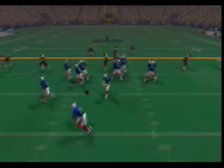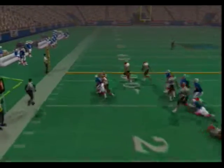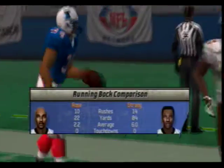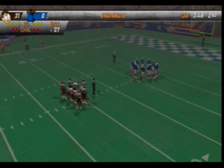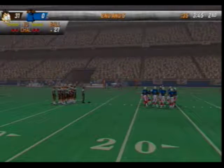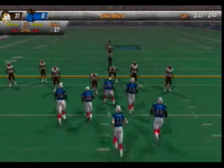The visiting team come out of a nickel package. Myers comes up to make the play. So after that run, we can see how the two main threats on the ground have fared so far. It's second down and five to go. Ball on the 27-yard line.